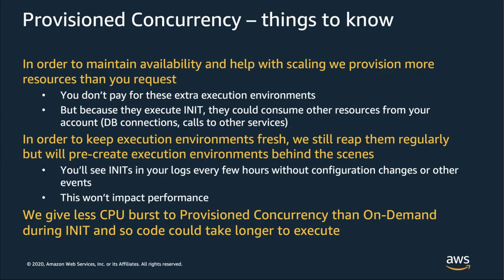The second thing that you will see is that we still end up reaping these environments from time to time. Now, this is not the same as with on-demand, where when a function goes idle, after time, we will remove that execution environment. In this case, because you are expecting this provisioned concurrency to be there for you over a longer span of time, we will create more execution environments and then tear down old ones that aren't being used. Again, this doesn't impact your code changing or any configuration change. This is strictly for the ability for us to keep the underlying infrastructure fresh and updated for your application.